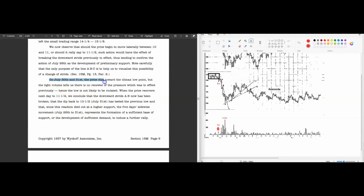On the 31st, the price dips towards the climax low, but the light volume tells us there's no renewal of pressure. So the 31st is right here, about 4 days after point D. What does it tell you? Look at the volume. It's not there. What does that tell you? It's a secondary test. A secondary test has no volume.